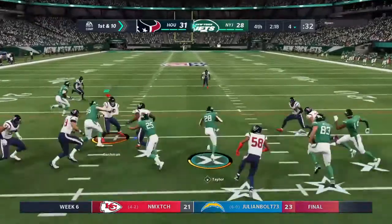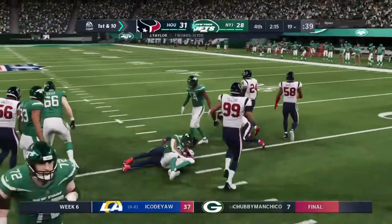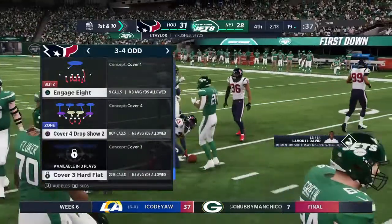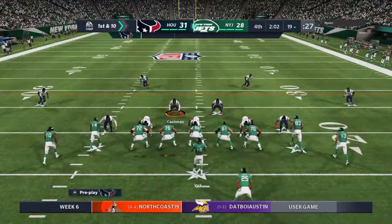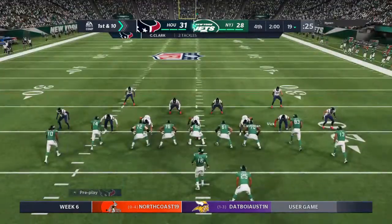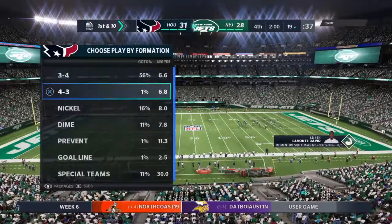A carry by Taylor to start the drive. And they'll get him down up past the 15, just shy of the 20. They were looking for a cushion from that end zone. He gave it to him, 15 big yards. 1st and 10 at the 3 points separating these two sides with 2 minutes left to go in the fourth.